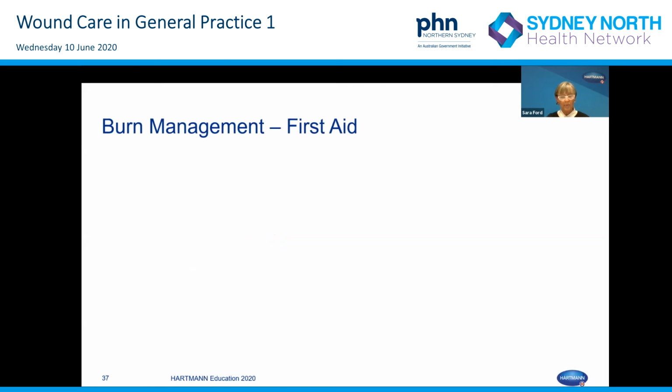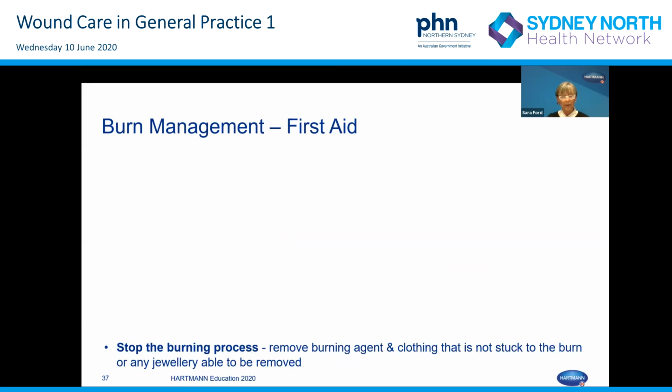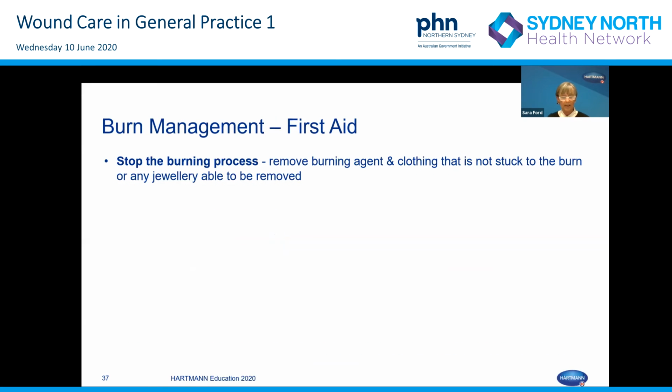Assessment of the burn can be very difficult, even for the most experienced clinicians. This is due to the ongoing impact of the heat of the burn on the body and the tissues, which can change the depth, particularly if good first aid is not applied immediately and the burning has a chance to continue to damage the tissues. The true depth of the burn is not often apparent until 24 hours after the burn has occurred. Therefore, it's always important to reassess after 24 hours.